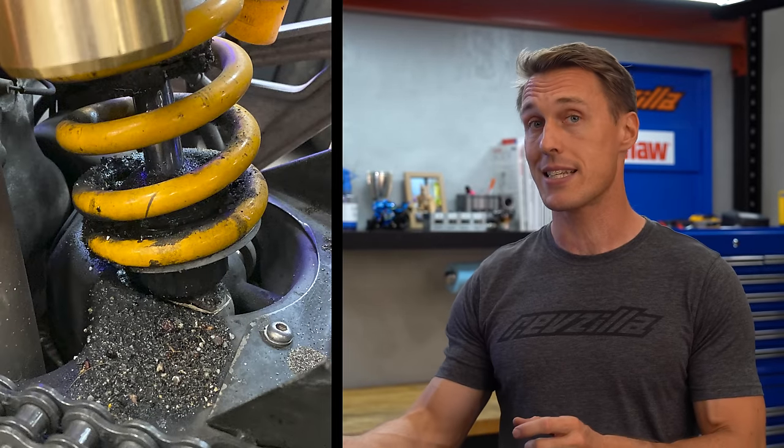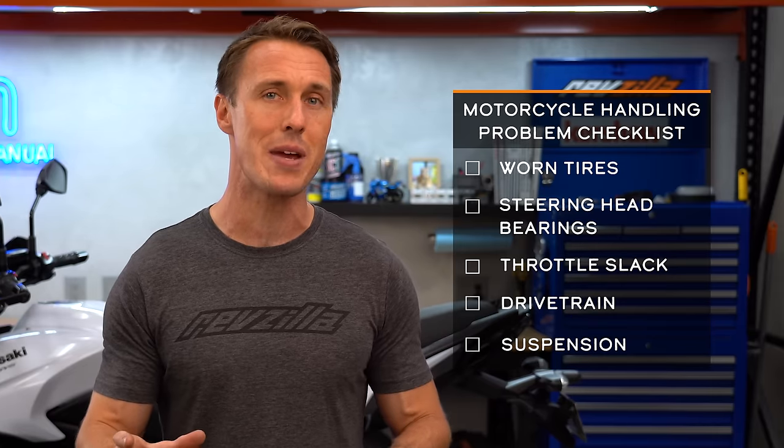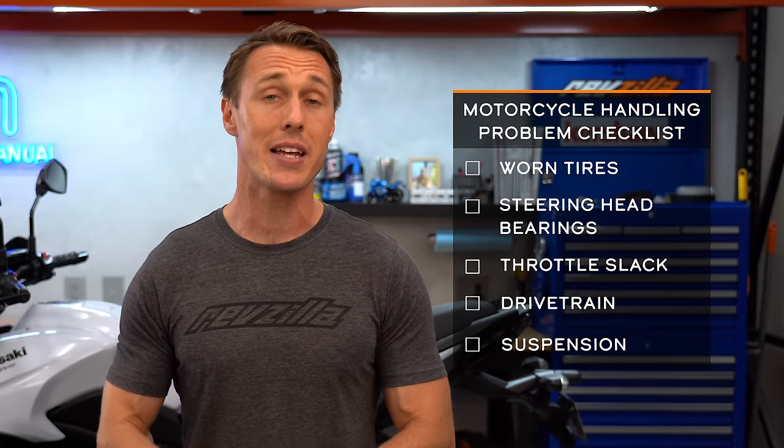So if you notice oil or grime accumulating at the seals of your fork or shock, get them serviced ASAP. Seriously, don't delay, you gotta handle that stuff. And there you have it. A handful of issues that may seem insignificant, but can subtly or substantially affect the way your bike rides. So if you like the way your motorcycle steers and goes over bumps and generally behaves, you're gonna wanna keep an eye out for these problems so they don't sneak in and ruin your bike's handling.